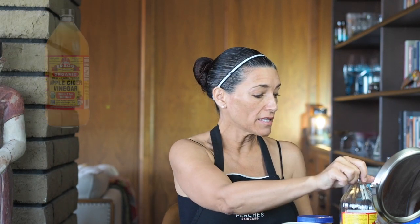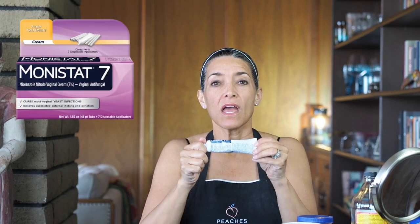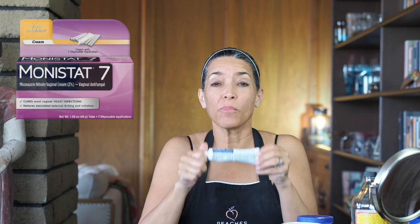You can start with some apple cider vinegar and some water. You can spray with our ACV toner just to get your pH right and get that bacteria and fungus killed. And then you can put on some Monistat 7. Monistat 7 is also going to help prevent bacteria and fungus. All those yucky irritations you get on your skin and all that, those pimples or redness, that's fungus, that's bacteria.